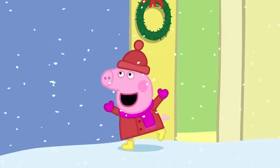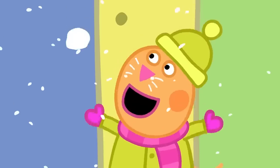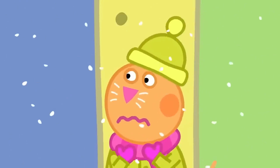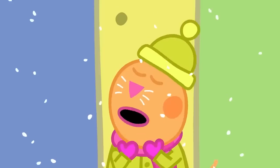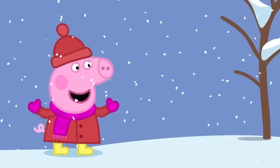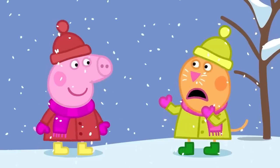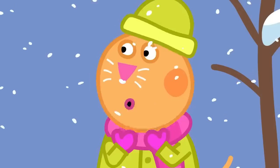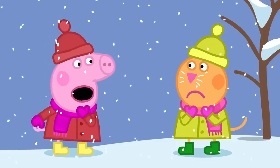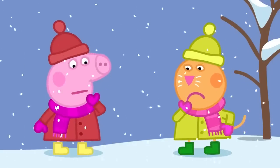Snow day! Let's go! Peppa is very excited to play in the snow today. Yay! Let's go! But Candy doesn't look very happy. Meow! Ooh, it's so cold! Snow is always cold. That's part of the fun. I didn't think it'd be this cold. Can we play inside in the warm? Oh, but I want to play in the snow. Peppa and Candy don't know what to do.